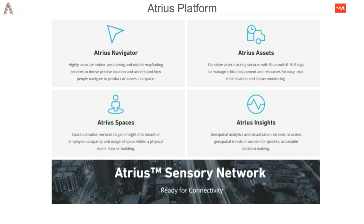The first we will review is Atrius Spaces, which focuses on how building spaces are utilized and occupied, both in real time and historically. The second is Navigator. And Navigator is a means of allowing mobile applications to integrate real-time blue dot location. And we'll talk about how that technology works and the possibilities for enterprise applications. The third is Insights, which provides analytics and historical reporting about location, traffic flow, and the whereabouts of devices connected from Navigator and other inputs.